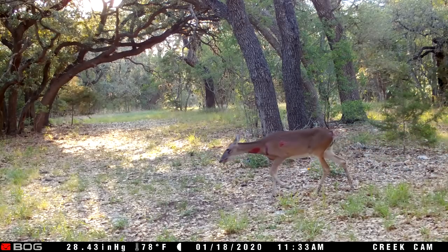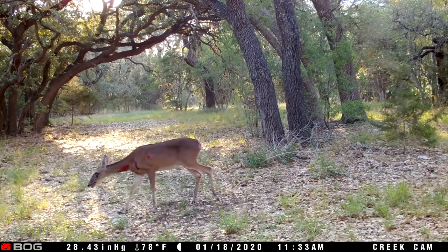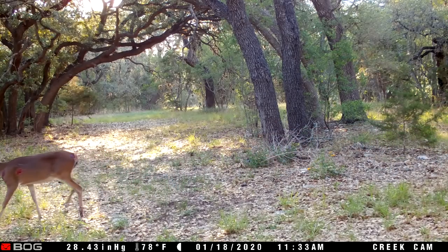And once again, just like the lumpy jaw deer, we've not seen this one again either. That's the only picture I have of this deer. And I've got 13 cameras out. If she was out here, we would have seen her by now. So I'm sure, especially with the open mouth breathing, she probably died soon after this video was made.